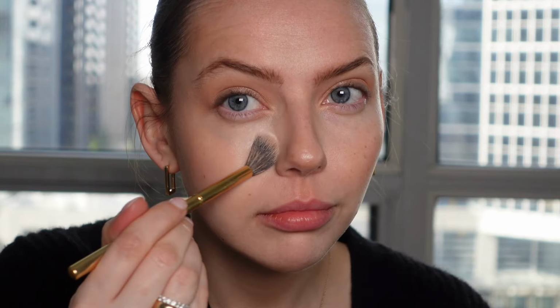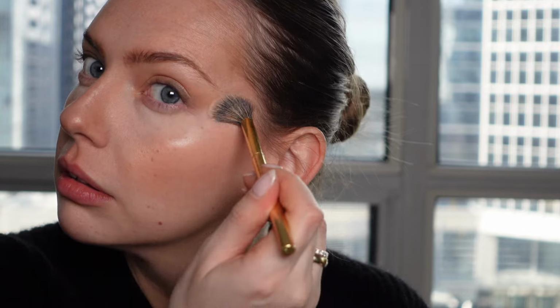Obsessed. I'm gonna use the Givenchy Rose Powder. I find this really good for brightening under the eyes. Oopsie, got that all over my table. And it helps brighten and soften. It almost blurs. I'm gonna use a bit of this bronzer just to bronze up my face.